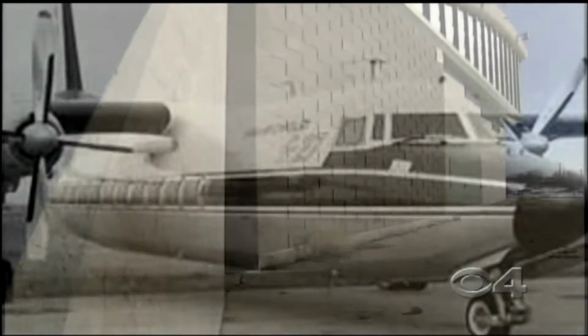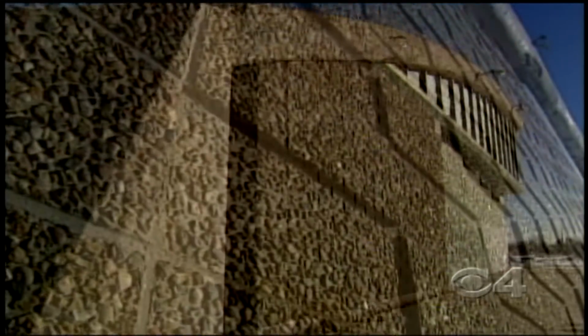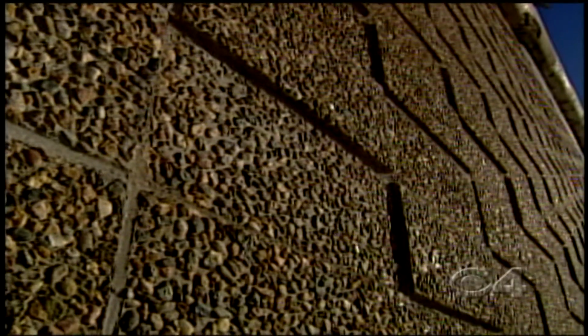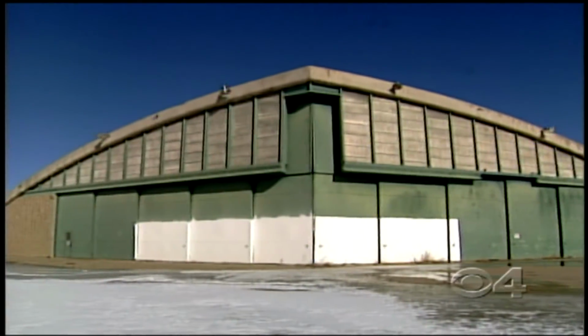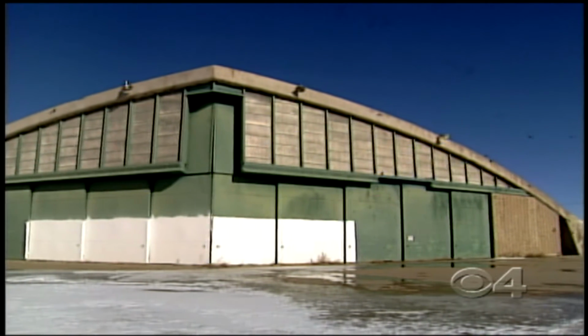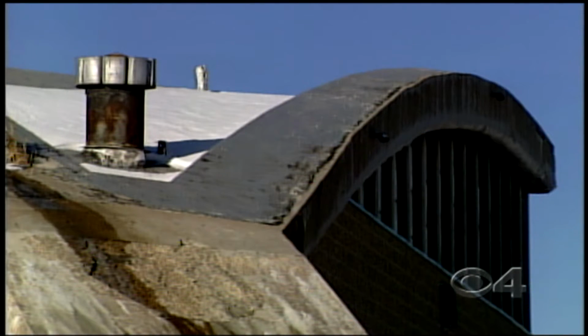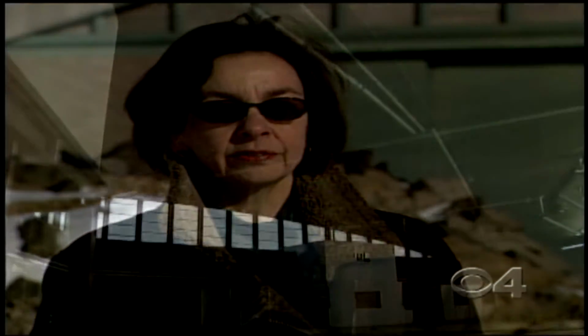And it's really the end of an era. It's a rare example of this building type, this engineering type. This is a thin-shelled concrete structure with a most unusual form. And they felt that this building type, which was experimental, really reflected the whole idea of flight, and you can tell that from the beautiful lines of the building, that it is meant not just to shelter a plane, but to inspire and convey the idea of flight.